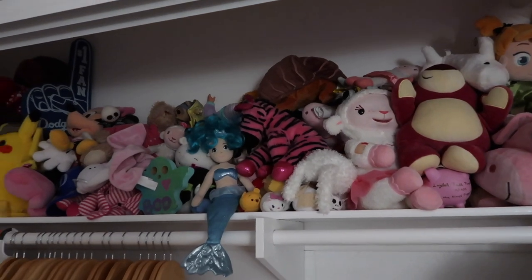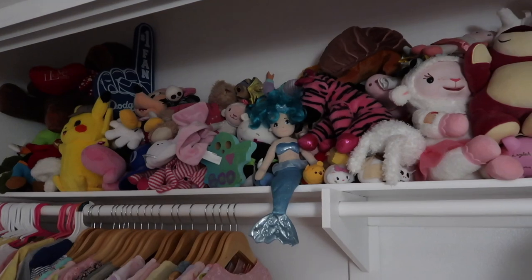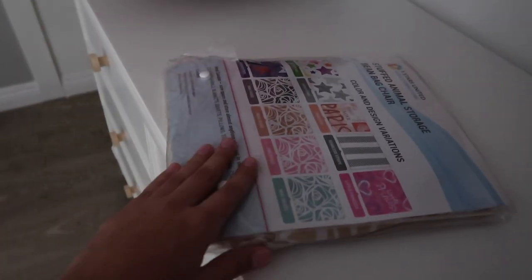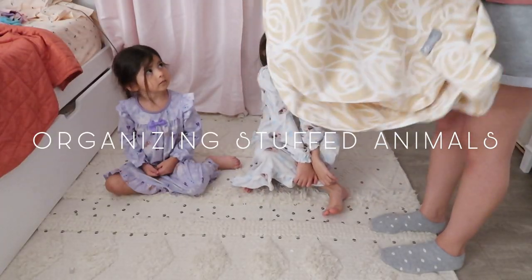The girls have a ton. A lot of them have sentimental value, so the girls have trouble getting rid of them. So we're gonna try to fit as many as we can. It's pretty much the girls' bedtime, so they're over here in jammies, but they wanna help me with this part. So I'm gonna let them just go to town on it and try to fit as many as they can in here. What if we can fit 900?